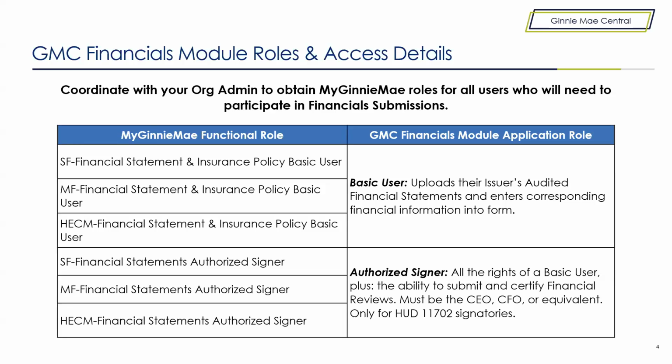We can't get anything else like a letter? Our CEO and our CFOs all sign our financial statements already. And what I expressed to our Ginnie rep is that we could ask them to, but in the interest of time, as well as making this an easy process, can there be some other considerations on this? Yeah, so I'm going to leave that question open for one of the Ginnie Mae representatives on the line to answer, since it's a policy related question.